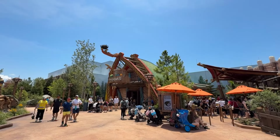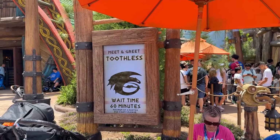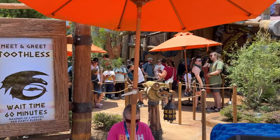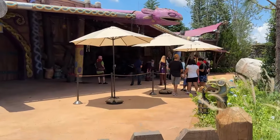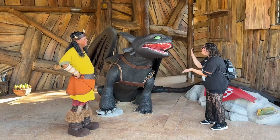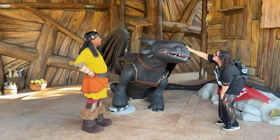Now let's talk about activities here at Epic Universe, starting out with character meet and greets. And we are starting over at Isle of Berk, where you will find the character meet and greet to end all character meet and greets, where you can meet Toothless. Literally Toothless. He is there, he is alive. It was one of the greatest experiences of my life the first time I met him. This is an absolute must-do, kids or not. It's an incredible feat to be able to meet a dragon like this.